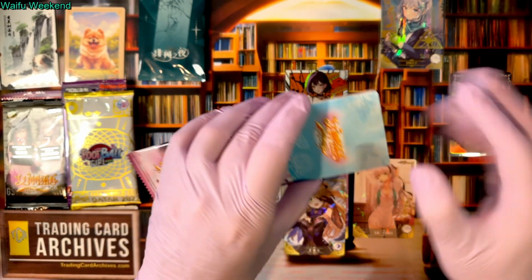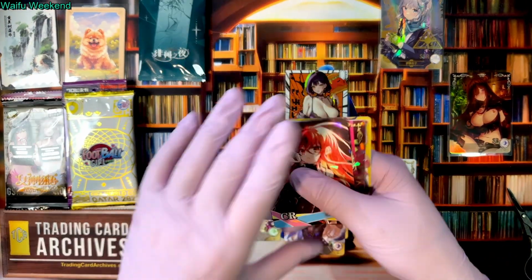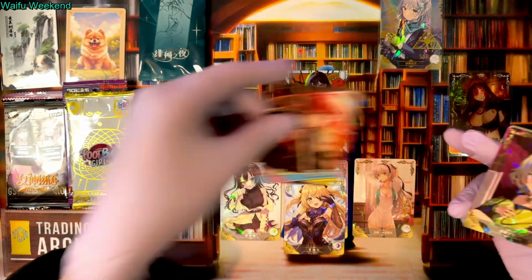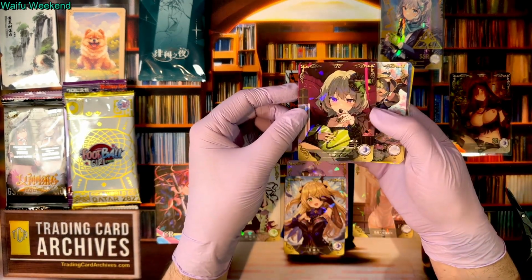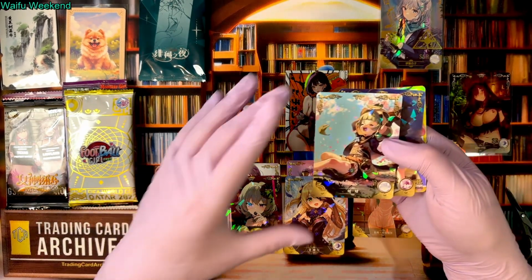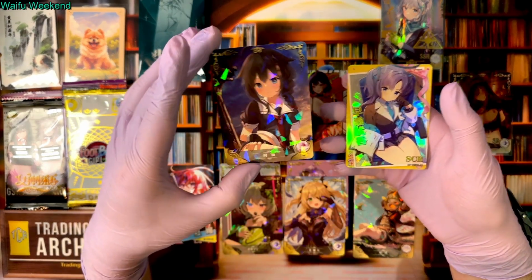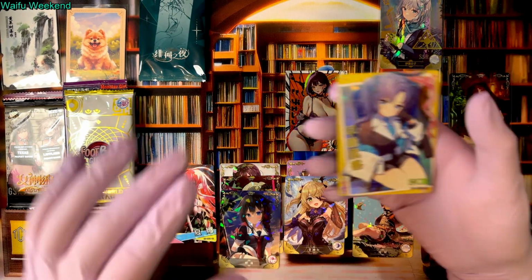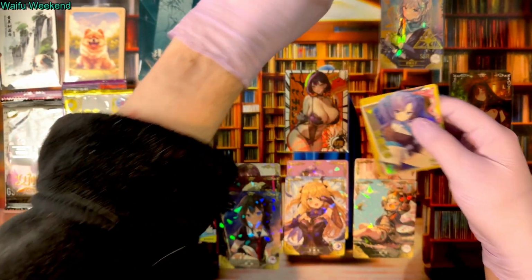store, right? Oh, we got something here. Oh, we actually got a couple somethings. Interesting. Okay. So yeah, CR is a rarity a little bit above rare, but still a low rarity card. Here's a rare. Beautiful. Another one. And then that is another one. And then this is what we're looking for in this set. These are SCRs. So these are higher tier cards.